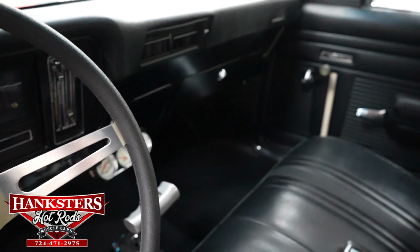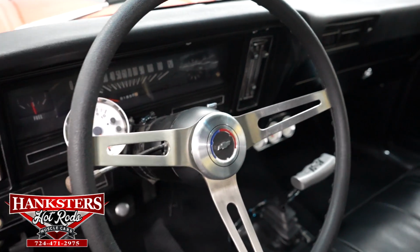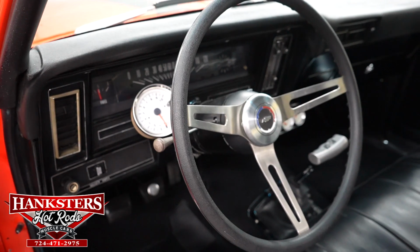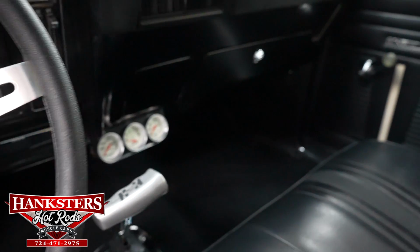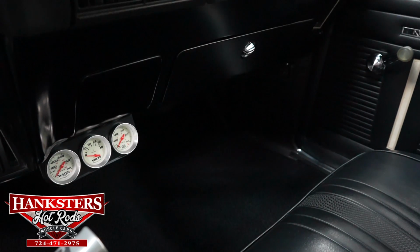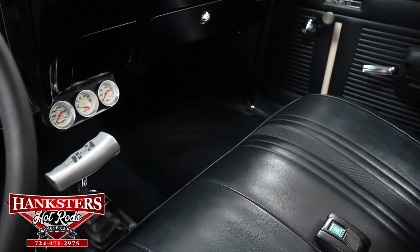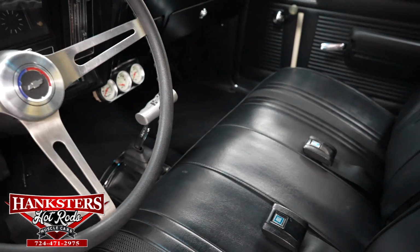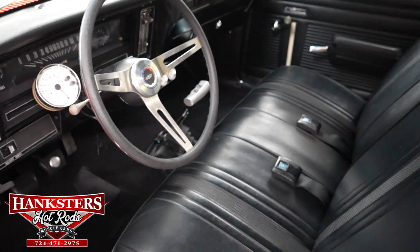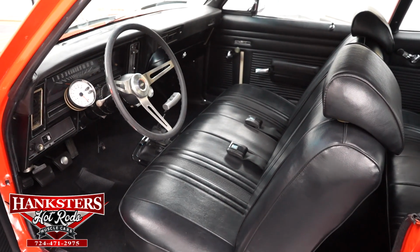All factory instrumentation, with the exception of a column mount SunPro Tach, and then down below, right in the center, you've got your 3-gauge cluster. It's your typical 3, your oil pressure, water temperature, and voltmeter, and those are, I believe it's Equus, however you pronounce it, but those are the gauges that you do have in there. Got your 3-bar steering wheel in there too, a sport style wheel.